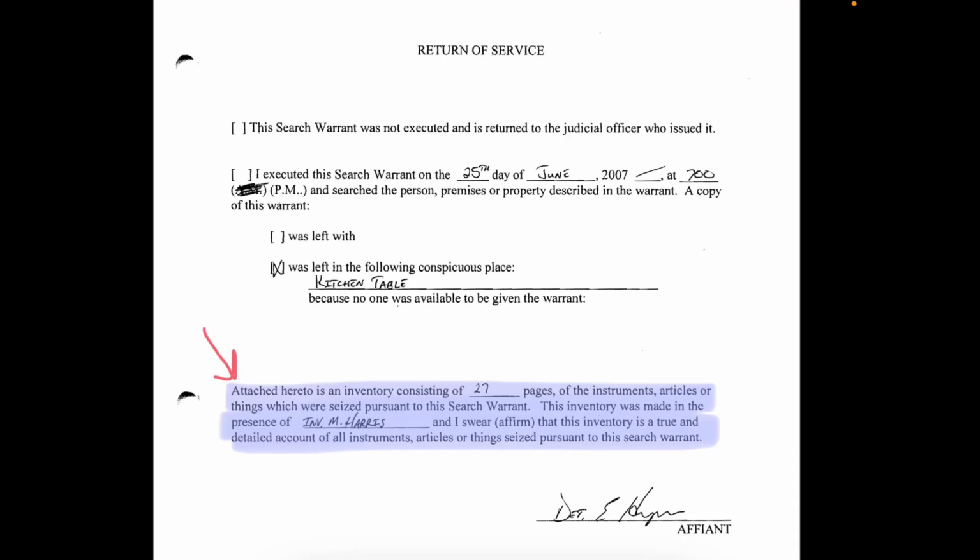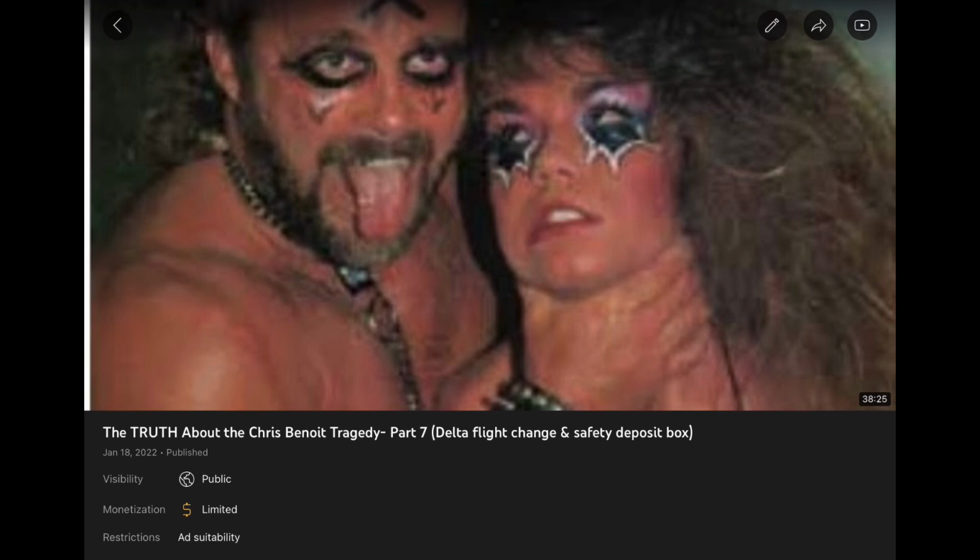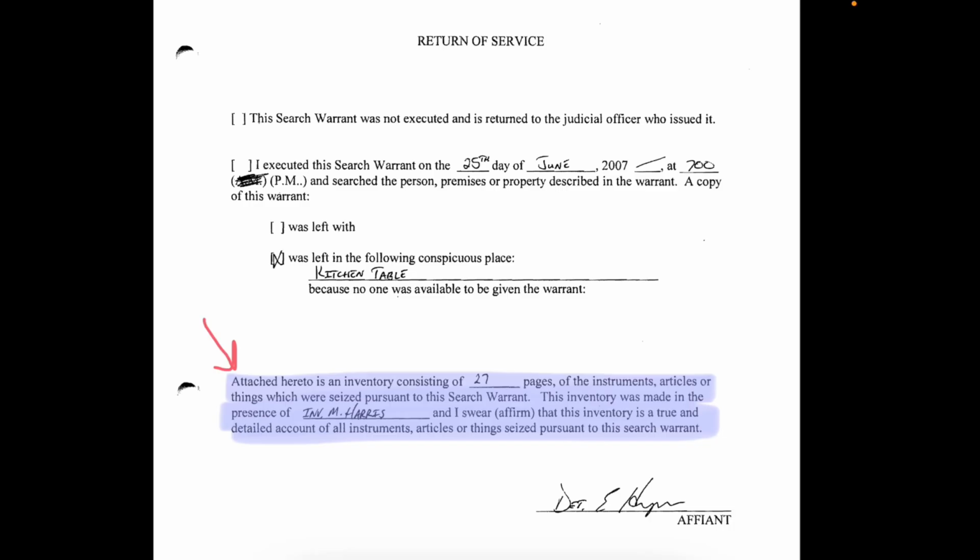And along with the search warrant was a return of service letter that said, attached hereto is an inventory consisting of 27 pages of the instruments, articles, or things which were seized pursuant to this search warrant. And I don't think I ever went over these 27 pages of items that were seized from the home. I know I did a video about the items seized from the safety deposit box search. You can see that in part 7, but I never showed the items seized from the home. So let's take a look at that now.